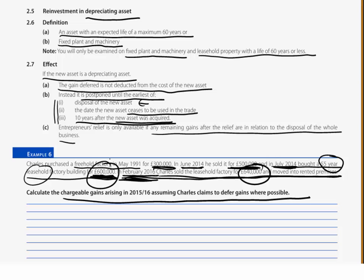Now, it is not to say, of course, that there may not be a further claim in relation to rollover. Remember what the window of opportunity is in relation to rollover there. So we may, as we'll see in a moment, get a further opportunity to defer any parts of these gains. We will see. But at the moment, in 15-16, we've got the crystallisation of the deferred gain following the holdover relief in relation to the freehold factory sold and the leasehold being purchased, a gain of $200,000. We've also got the gain on the disposal of the leasehold factory itself, £40,000.